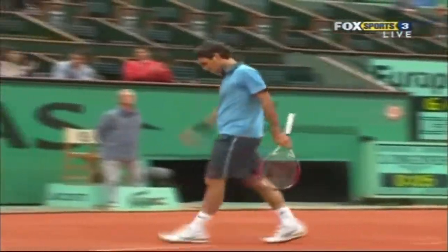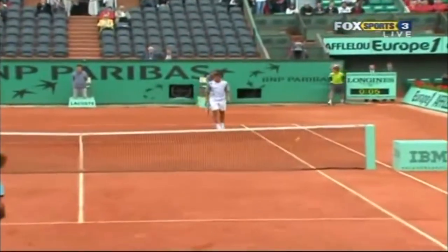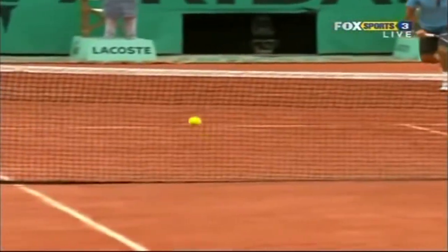Great shot from back there. See how far back that Acasuso is in the middle of the court, and had no idea that that was going to be played short.